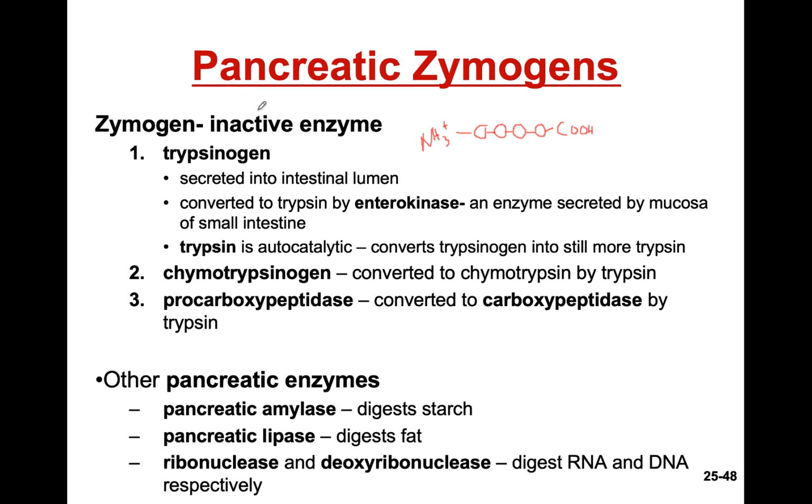So I told you the pancreas makes enzymes that are active, but it also makes zymogens, an inactive version of an enzyme. There are 3 zymogens we make. Make sure to know these 3 zymogens. The first zymogen is called trypsinogen. And the role of trypsinogen is to get converted into one called trypsin. So trypsinogen gets converted into the active form called trypsin by an enzyme called enterokinase.